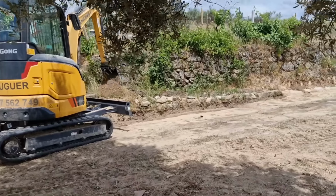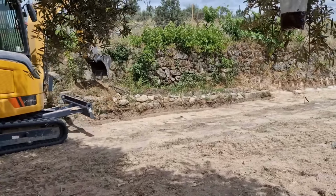Going to do our best to try and save this orange tree that's behind me. Hopefully it should be okay. Yeah, we've dug a hole, so we'll just have to wait and see, but desperately want to try and save this one if we can.